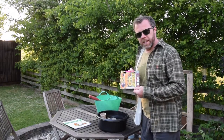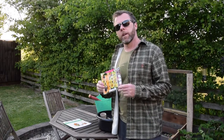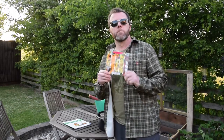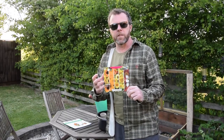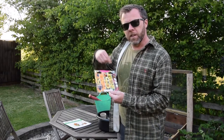So I bought some seeds, and rather than buying some beans, we could do beans, but I thought, let's do something really pretty. Let's brighten the place up. Let's make ourselves feel really happy. And nothing says happiness to me more than beautiful big sunflowers. So I thought, let's buy some sunflowers. I bought this mixture of sunflowers.